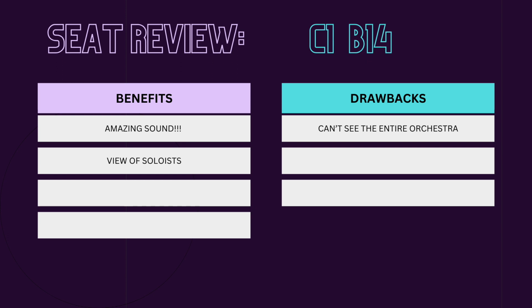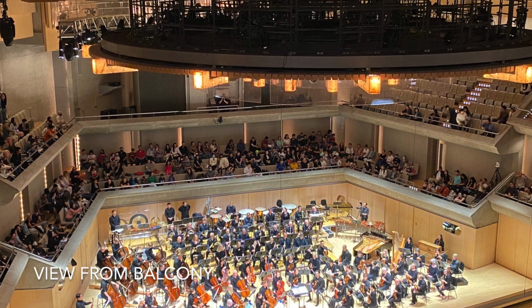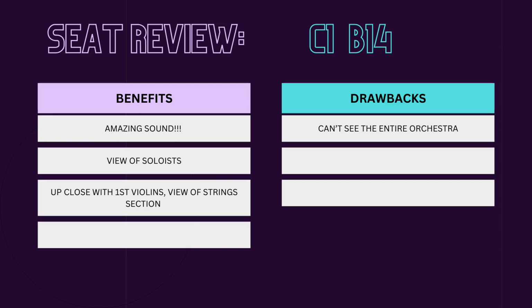Some limitations of the seat, though, are that you do not get an opportunity to see most of the orchestra. If you were seated higher up, like in the mezzanine or the balcony, you can actually see what most members of the orchestra are doing during a performance. Where we were seated, you're really limited to seeing the violins. You can kind of see back a little bit further to the double basses. You can see the second violins. You can see cello and viola a bit, but you miss most of the woodwinds and the brass and the percussion.